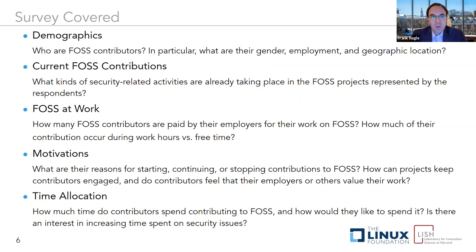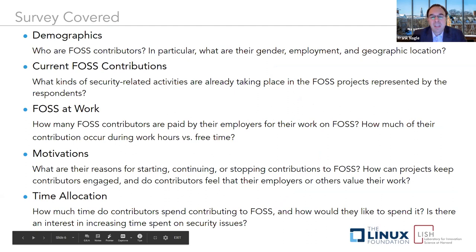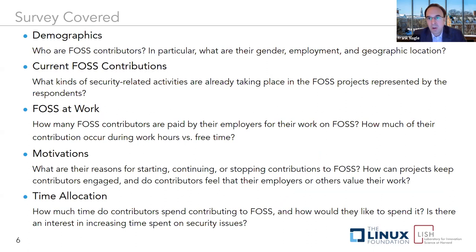Next slide. So in particular, what we looked at to answer those questions was thinking about the demographics of the contributors themselves, then also their current activities in free and open source software, what projects they work on, what they do and things like that. We also wanted to better understand the role of employers and companies in the open source ecosystem. And so we asked questions about their employers and their stances towards open source software.